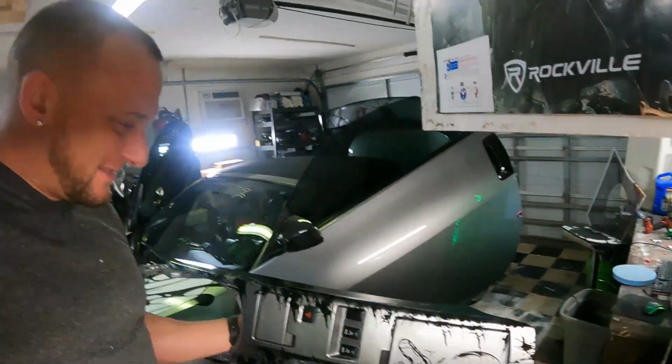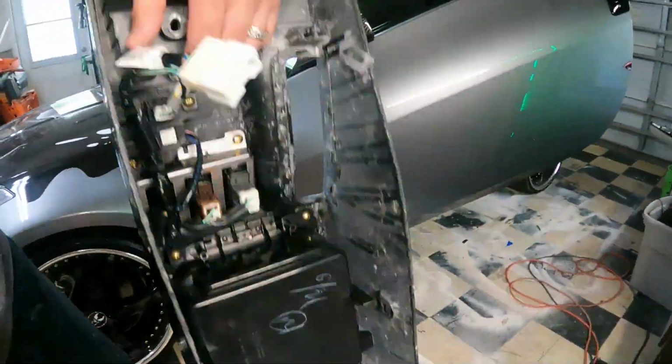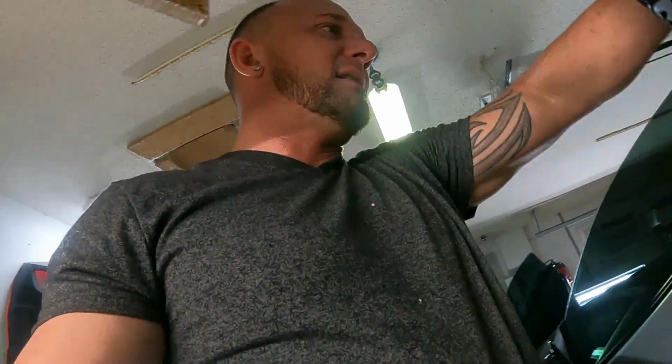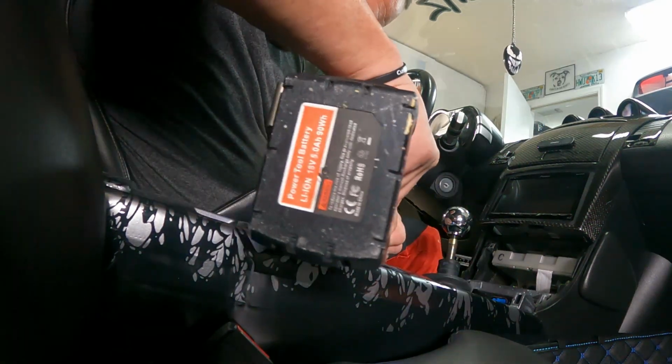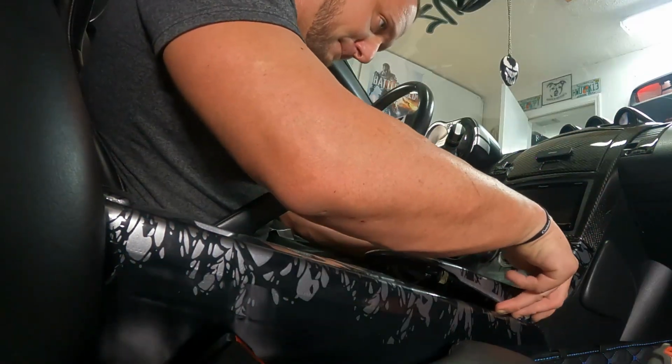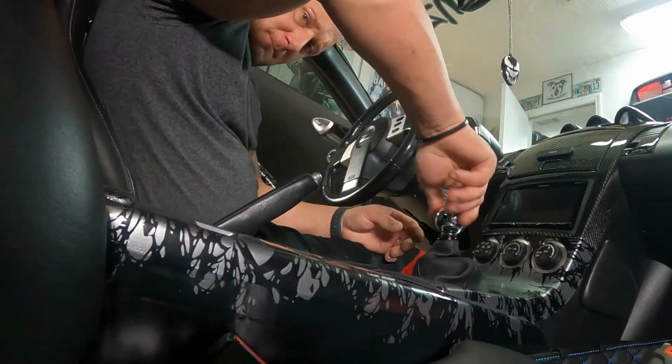Alright guys, I got the center console all put back together. All the buttons, screws, and pieces, everything trimmed up and working properly. Let's put this part in, see what it all looks like. Last door panel getting so close to being done. Let's get it.